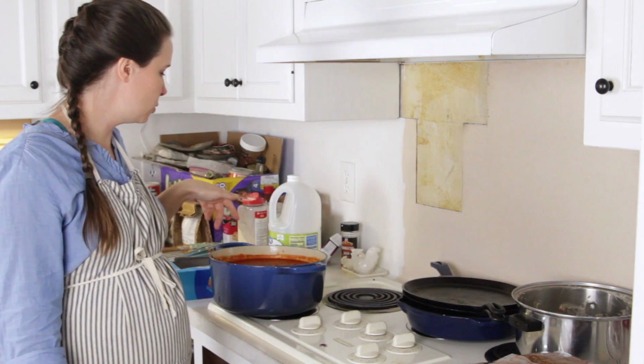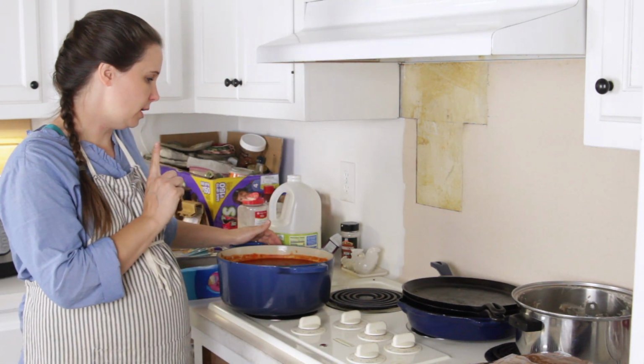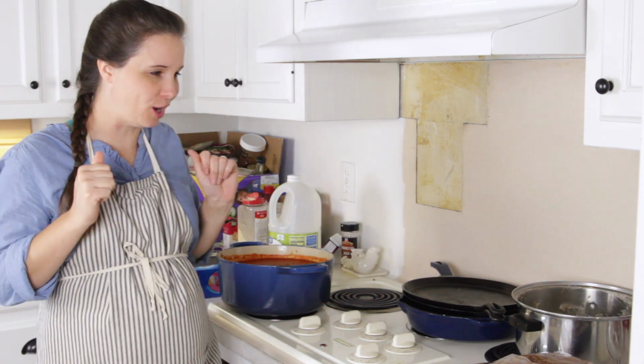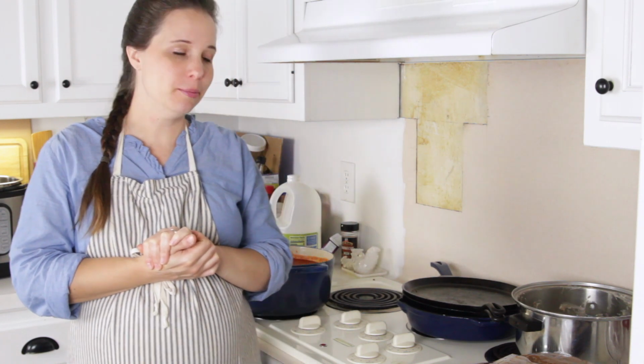And then once this cools, I'm going to save out some for supper tonight and then bag it up, stick it in the freezer, and I will have the first leg of my meal prep done, which already I'm better off than I was last time because I didn't do any last time. So I'm very excited to have these meals stuck in the freezer, ready to pull out.